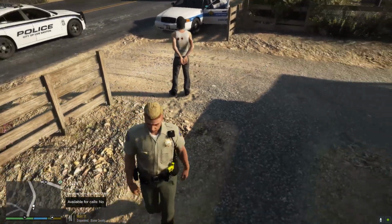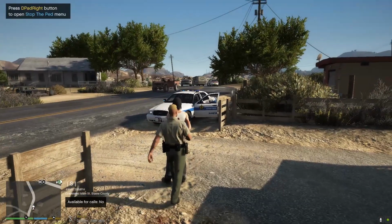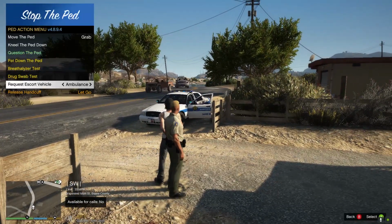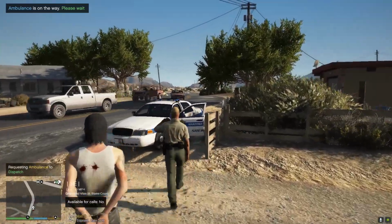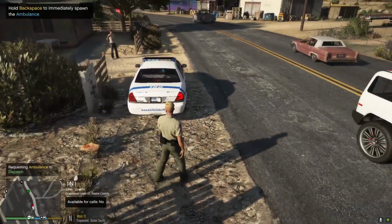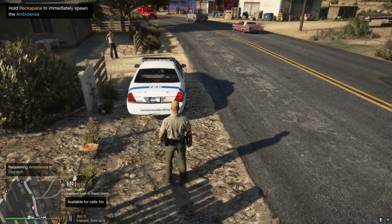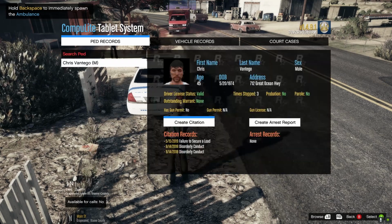There we go. All right, cool. So actually, you know what? I'll just go and get him escorted out of the area with an ambulance. And then we'll go ahead and run those charges. It should stick for a second. There we go. Okay. So I'm going to get him for drug paraphernalia as well as the unmarked tablets. I'm not sure what they are, but at this point, that's okay.